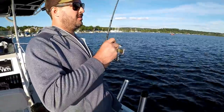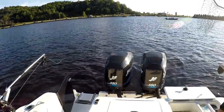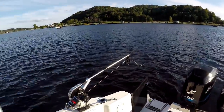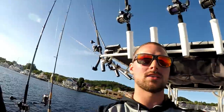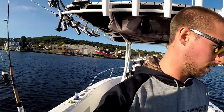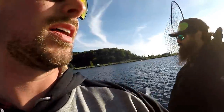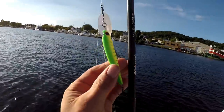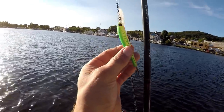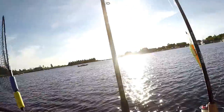Like I said, we circled around in here and saw a ton of fish surfacing and a ton of marks on the graph, so we went ahead and anchored up right in the spot and started throwing these junior deep diving Thunder Sticks. Where's one on a rod? Right here. For some reason these are hot. I caught mine on the first cast.